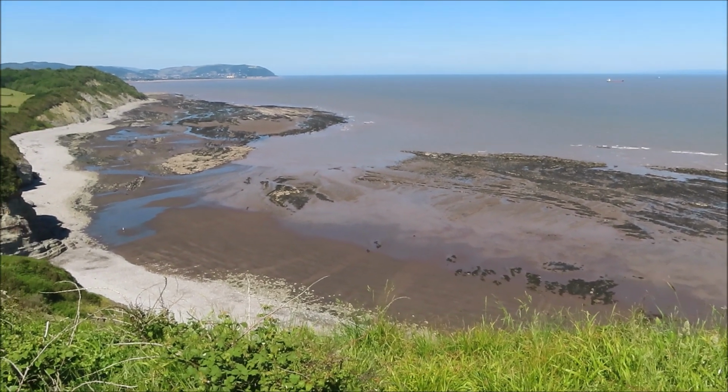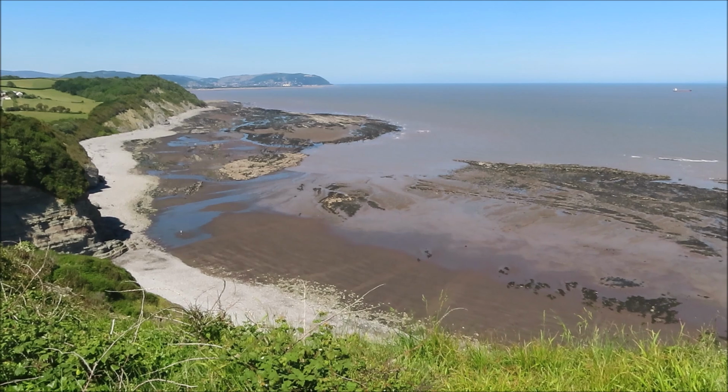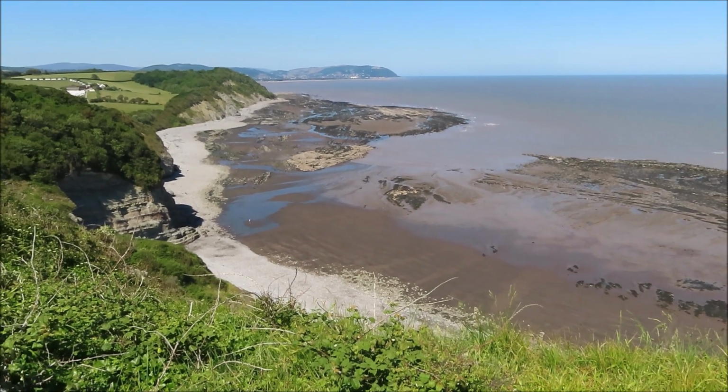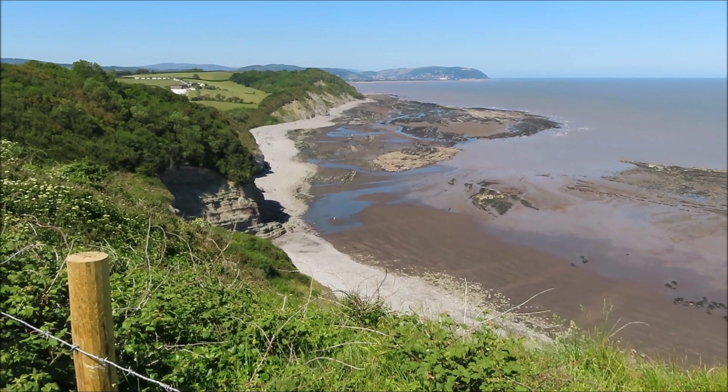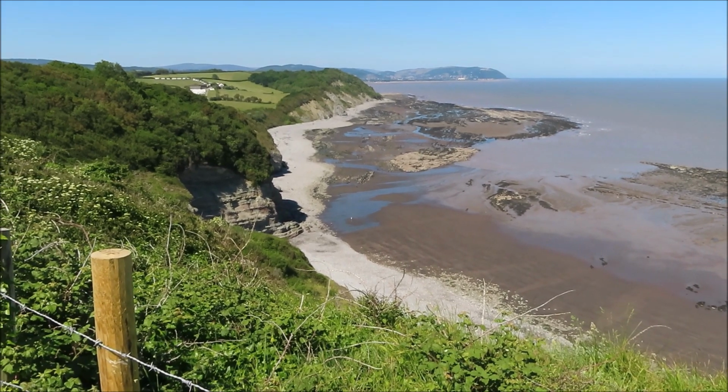This is a beach which is very often covered by the tide. At higher tide times it's quite low today, so we'll probably see much more of this beach than you normally would.